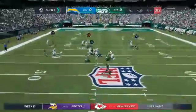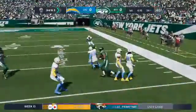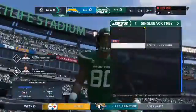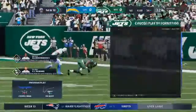They'll fake the handoff. Now Darnold. He finds his tight end Howard. That's complete. And he is going to have a Jets first down as they're able to get the 3rd down conversion. 50 catches for him now on the year, and he's got a first down.